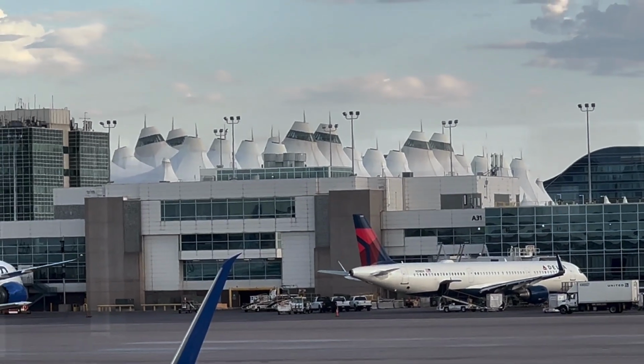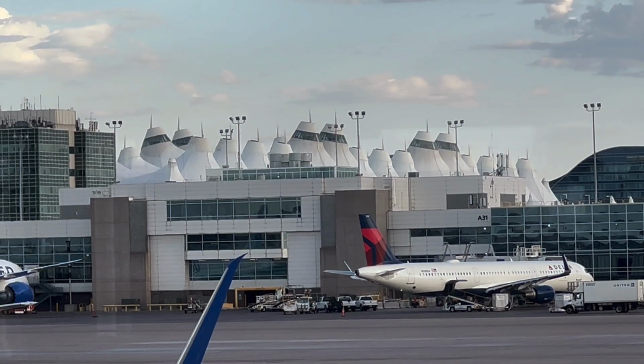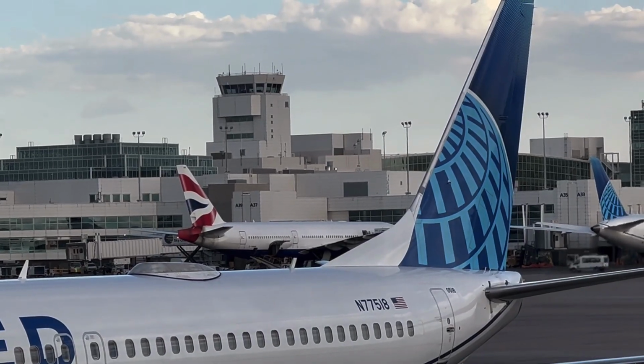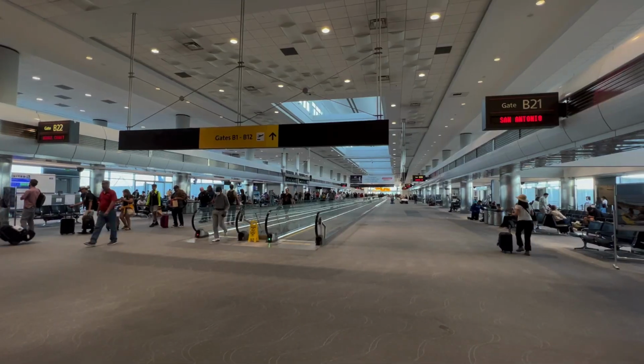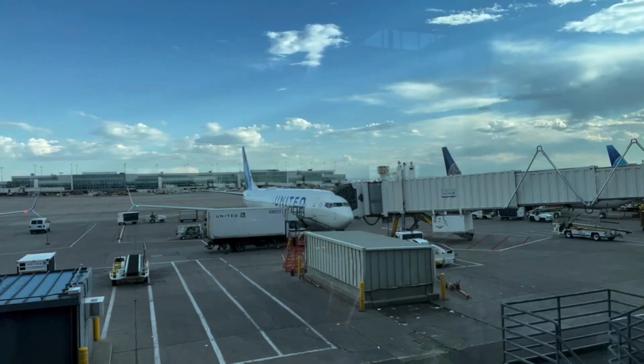I did get a chance to see the famous tent structures over the terminal. The tents represent the snow-capped Colorado Rockies and are now an icon of this airport. It was also nice to catch a glimpse of the British Airways flight getting ready to depart for the UK. Well, it's getting really close to my boarding time, so I need to head over to my departure gate.